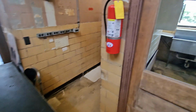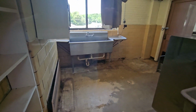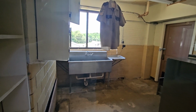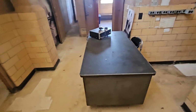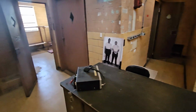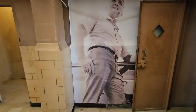This would have been the old jail kitchen where they would have prepared meals. And from what I've read, Sheriff Pusser's wife, Pauline, used to do some cooking up here. Sheriff Pusser's dad, Carl Pusser, was one of the head jailers, so I'd be willing to bet he probably sat at this desk a time or two. And they've got a big mural of Sheriff Pusser here on the wall of the jail.